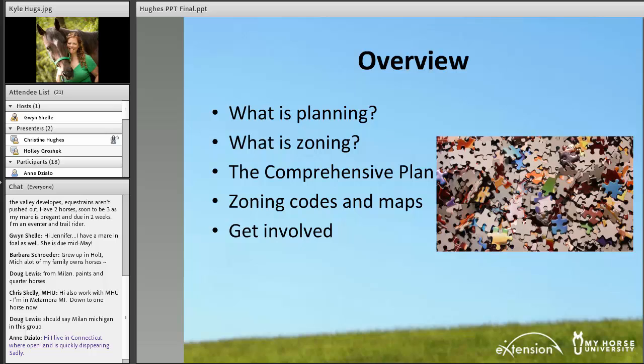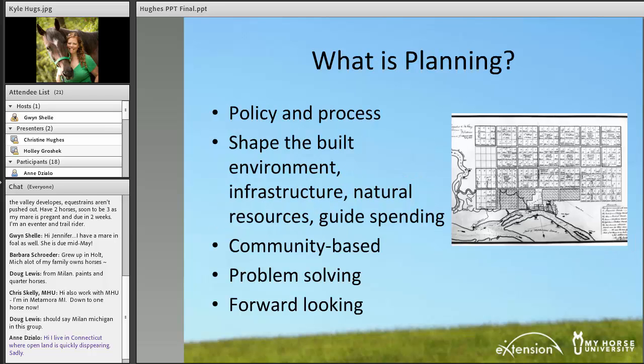And I hope that if you take one thing away from tonight's discussion, it's that you really want to get involved or at least stay informed about planning and zoning in your community, because there are so many pieces to this puzzle. A lot of planners are going to use acronyms and words that don't make sense to regular people. But if you don't stay involved, you definitely risk losing the very things that we as horse people need the most, and that's land and the ability to keep horses.